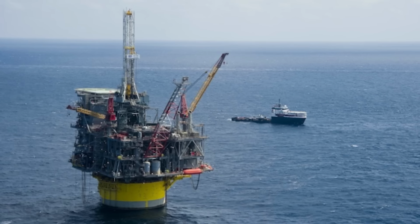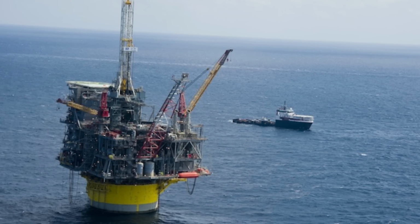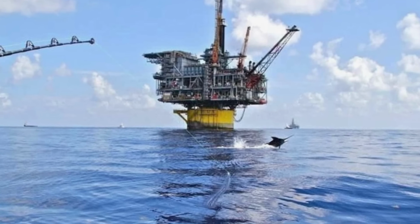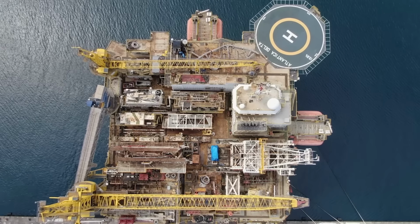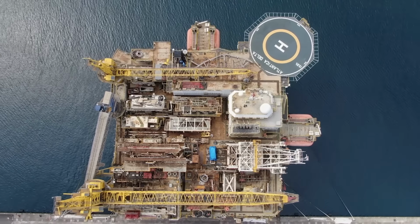The platform's topsides, consisting of 3 expansive decks supporting processing units, drilling apparatus, and living quarters, were masterminded by Alliance Engineering and built by Kiewit Offshore in Corpus Christi, Texas. Overcoming temperature differentials between Finland and Texas was pretty challenging, where components expanded significantly in the Gulf's heat.